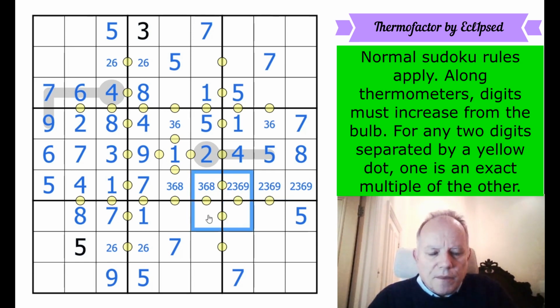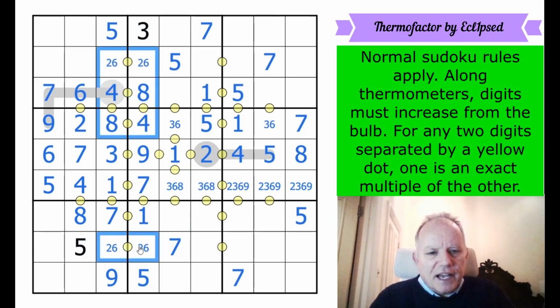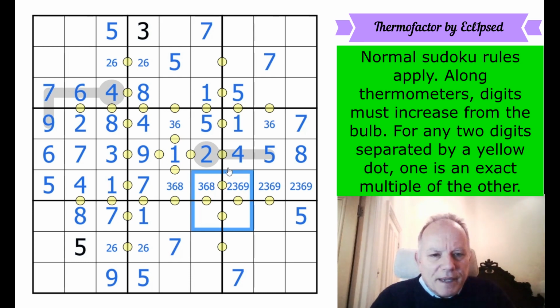Now, what about this 2 by 2? Can we pull some sort of similar stunt here? I think over here it was very specific to the fact that we had 2, 4, 6, and 8 to go. Here we've got 3s and 9s and 6s. I don't think we can be quite so cavalier.